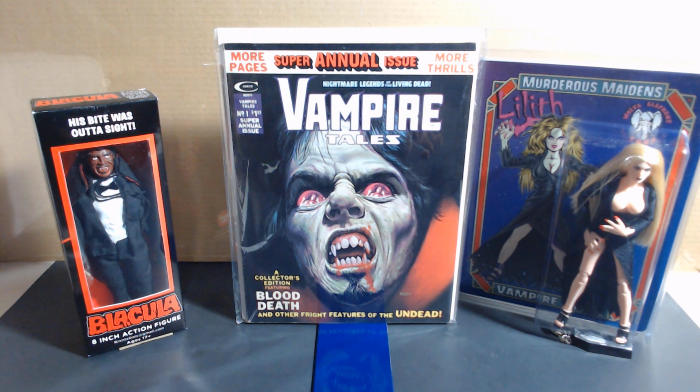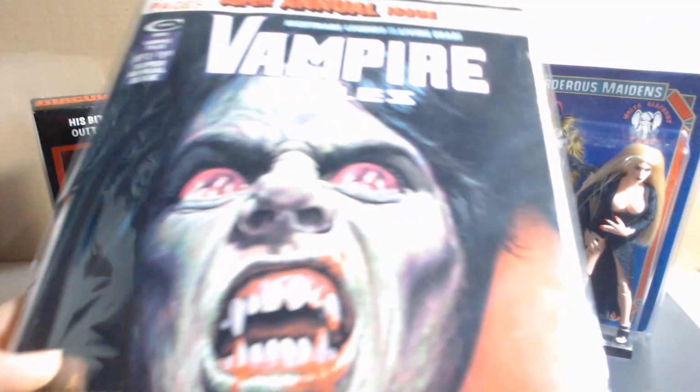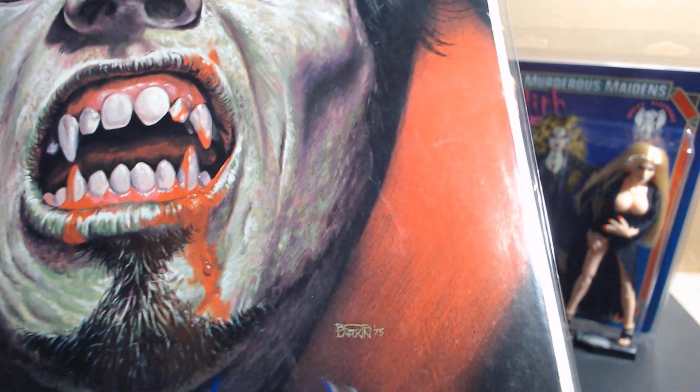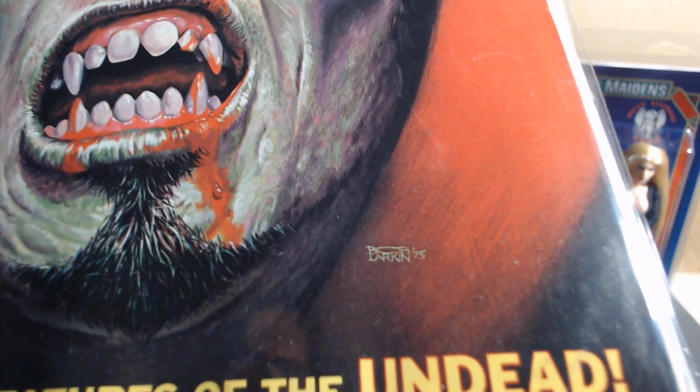And interior art by Pablo Marcos, Tom Sutton, Alfredo Alcala, Esteban Maroto, Rich Buckler, Carlos Garzon, Klaus Janson, Russ Heath, Val Mayerik, Rich Buckler, Ernie Chan as Chua. Okay, this is all reprints, which was a common theme for their annual issues. Yeah, see, it's signed right there. B. Larkin. But there we go.